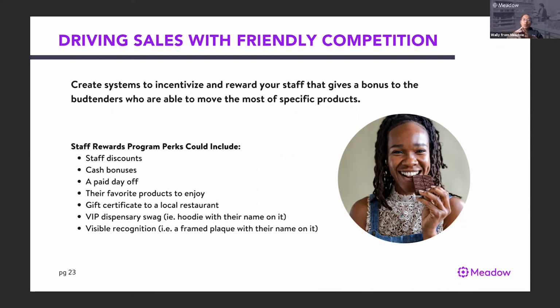You can use reporting to see which one of your budtenders has the highest sales, and then you want to try to raise those numbers for those who aren't moving as much product by making sure that everybody has a broad product knowledge and is inspired to sell.